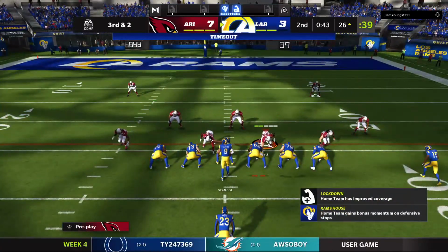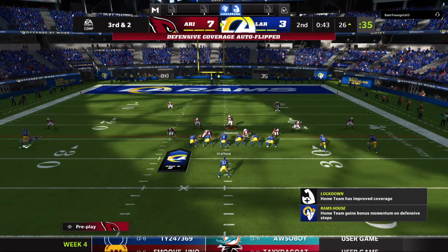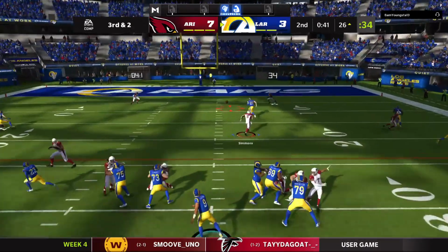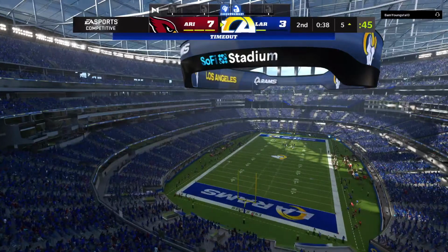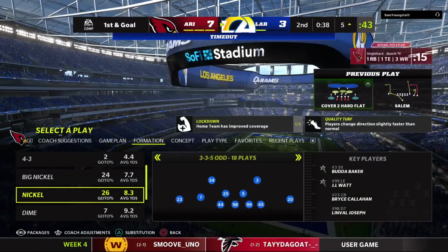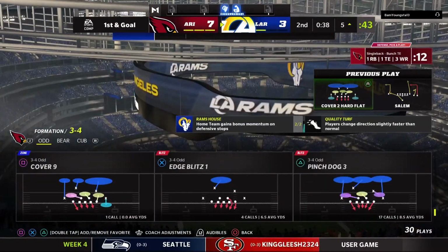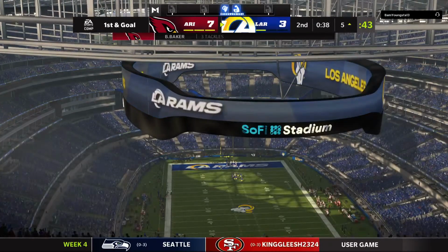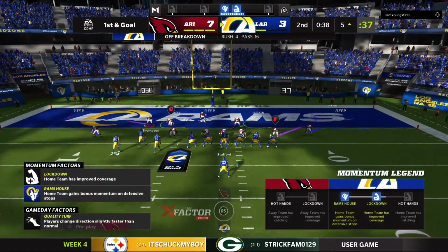The Cards going nickel, an extra defensive back out there now on 3rd down. Here's Stafford. Got a man. It's Higbee, complete. Now the Rams will signal for a timeout, their 2nd, as they stop it here with just under 40 ticks to go in this first half. So it's 1st and goal, and a great opportunity to get that lead back before the break.